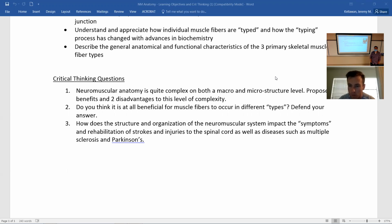Well, the benefit is that since it's so complex, you can estimate and generate a precise amount of force. Okay, that's good. It allows us to generate a precise amount of force. We will talk at great length next week as to how we actually achieve that. Good, okay. What would be a disadvantage then? What do you think would be a bad thing about all of this?